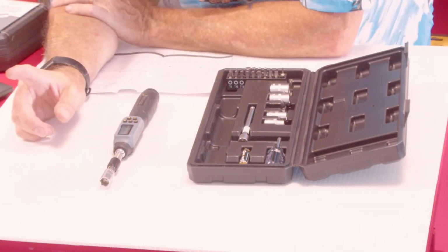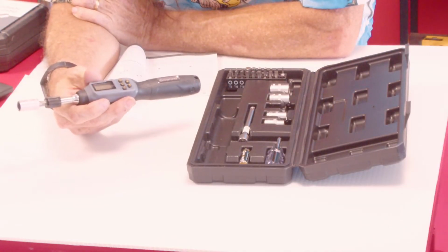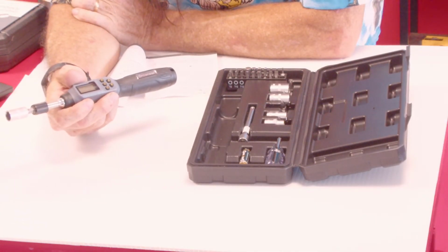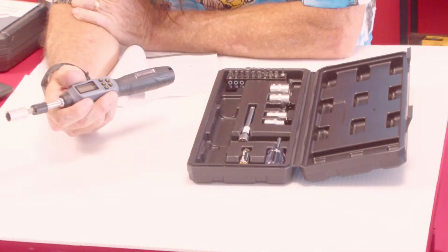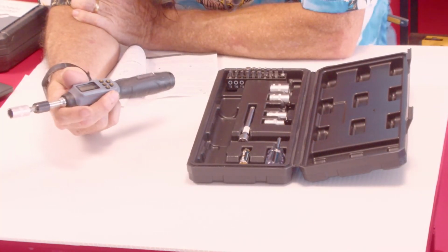Now, do not get this confused with what you would see in a car, where it's foot-pounds. Foot-pounds and inch-pounds are 1 to 12, just like feet and inches in real life. So if you read a spec that says tighten this to 12 inch-pounds, and you attempt to tighten it to 12 foot-pounds, you are going to strip the screw out and break your device.